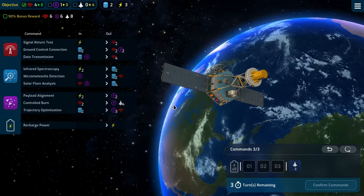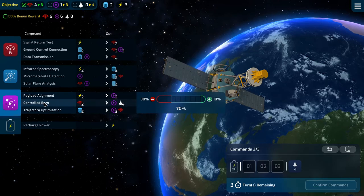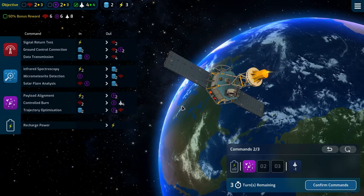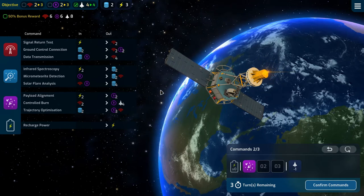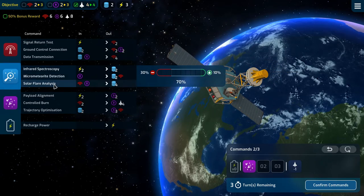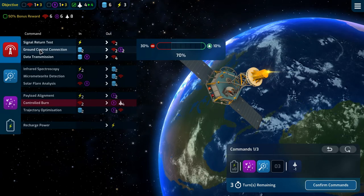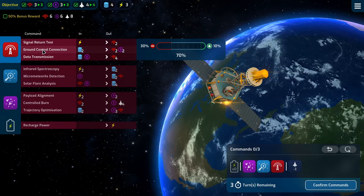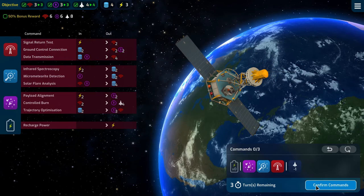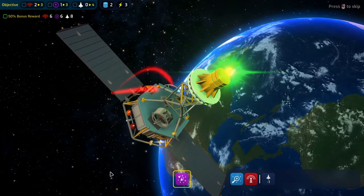Now, we need to do the controlled burn now. There's no two ways about it. So we'll start out by doing that, so we don't forget about it. Then we could do a solar flare analysis, and then we'd do a ground control connection. I think that works. Then next time we can do 2 ground control connections. Yep, let's do it. All right, the controlled burn was good.